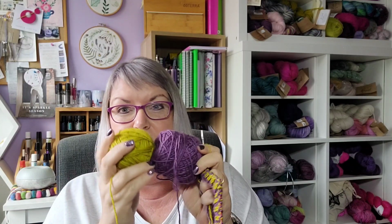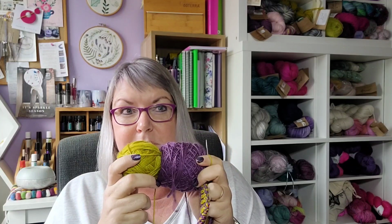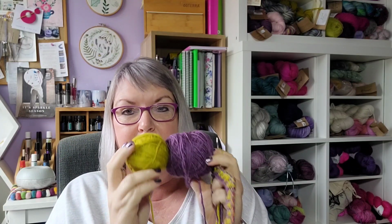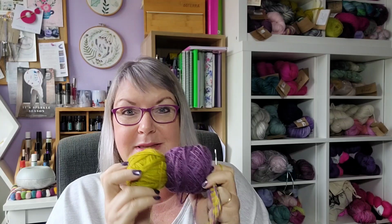Well, I decided, after I finished filming, I realised that I had these two colours already wound up. If I was going to use one of the full skeins, I would have had to take them out of my shop stock, instead of potentially selling them, obviously. So I had these already wound up, which meant they were not in my shop.